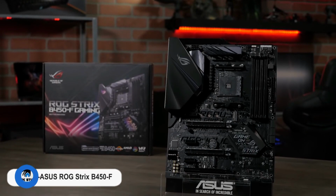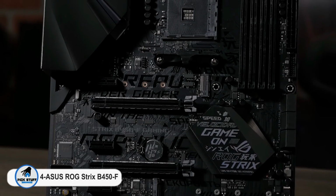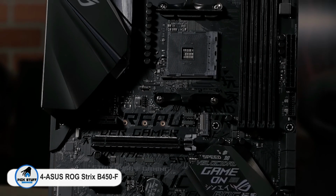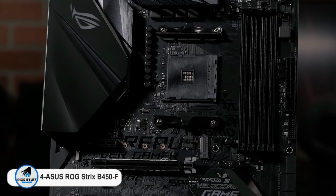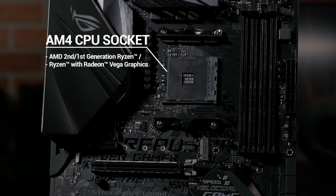This is one of our first motherboards available with the AMD B450 chipset, and as an ROG Strix board, it's built to give you great gaming performance with a striking feature-packed design. It features an AM4 CPU socket, so it's compatible with all first and second generation Ryzen processors.